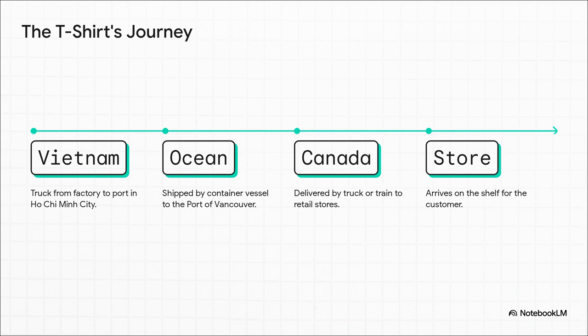So the first leg starts with a truck. It picks up the shirts from the factory in Vietnam. Then, the baton gets passed at the port of Ho Chi Minh City to a massive container ship for that long trip across the ocean. Once it arrives at the port of Vancouver, the baton is passed again, this time to the rail system, or maybe another fleet of trucks for that final leg, the delivery to the store.